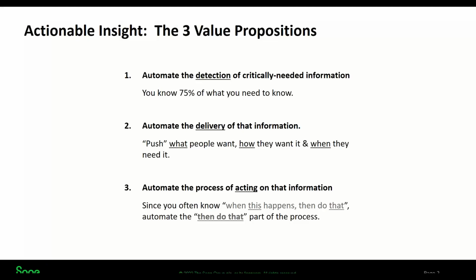So actionable insights, and if you take anything away from this conversation, these three value propositions: automate the detection of critically needed information. So there's something that I need to know within my ERP, my HRMS system that would make a difference in my world. And then automate the delivery of the information. There's no sense knowing something if you can't deliver it and then finally react on it. So I need the action. There's something going on, it needs to go up to someone important who can solve the problem, and they can solve it. So those are the three takeaways of the software: detect, deliver, and actions.